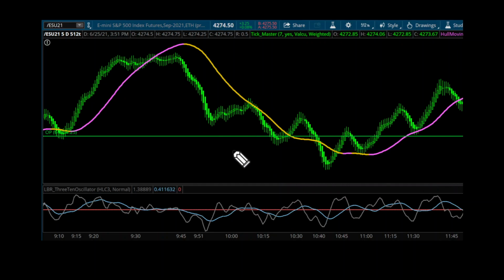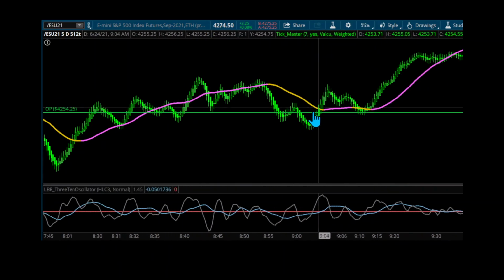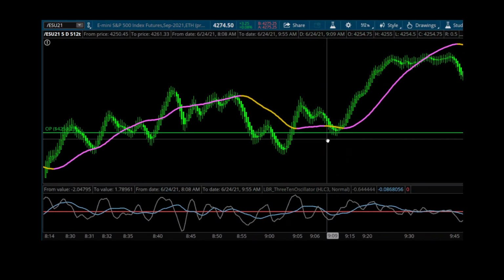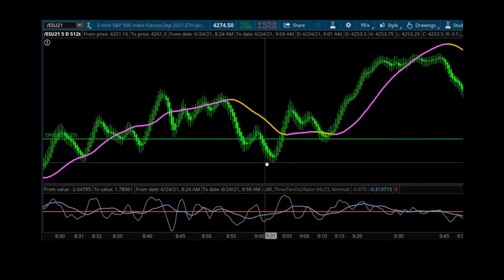But you have to be real selective when you take these trades and put the right context into place. So that was my thinking when I was taking those trades, and I hope this kind of helps everyone see into how I execute and why I execute.